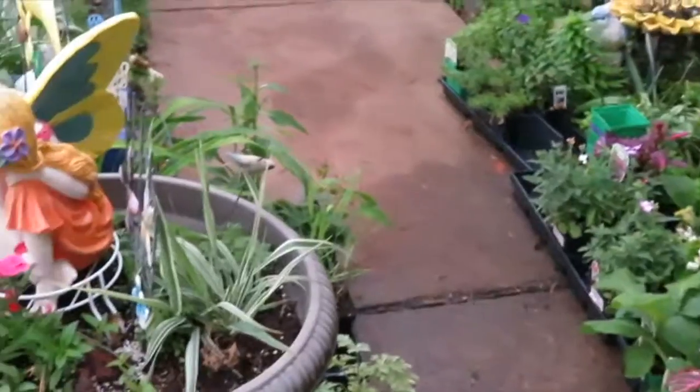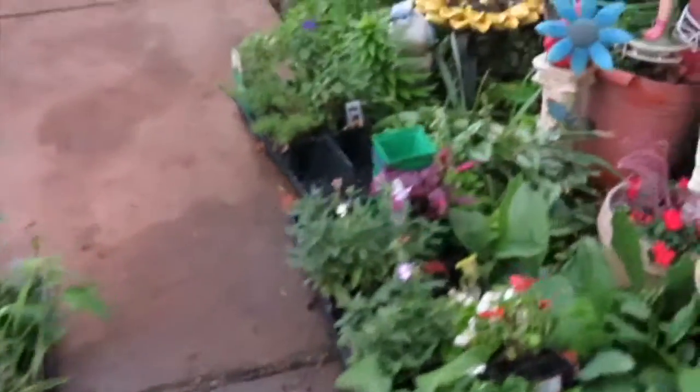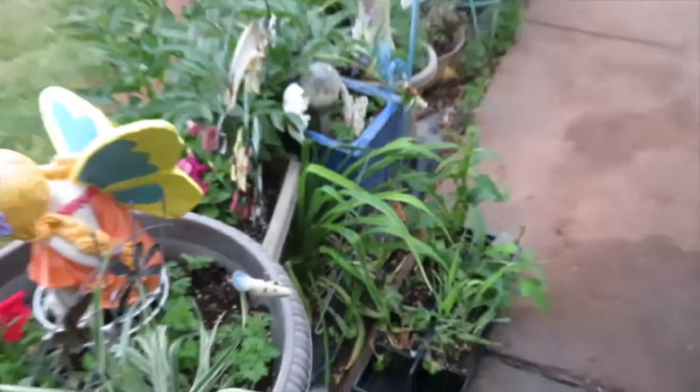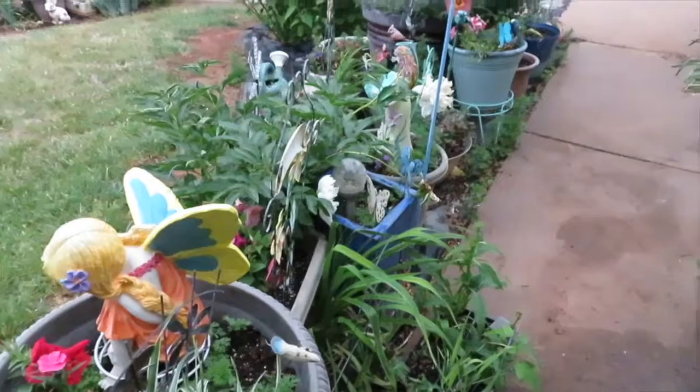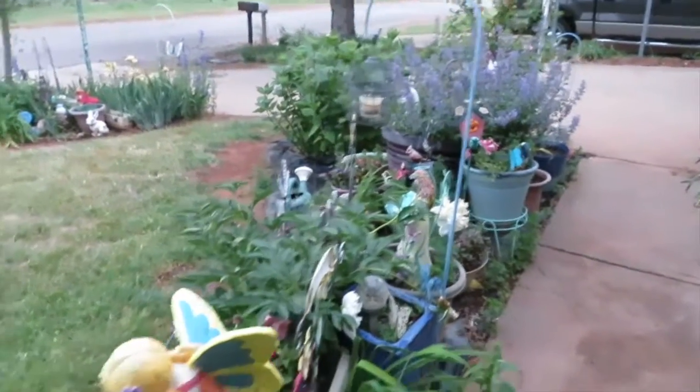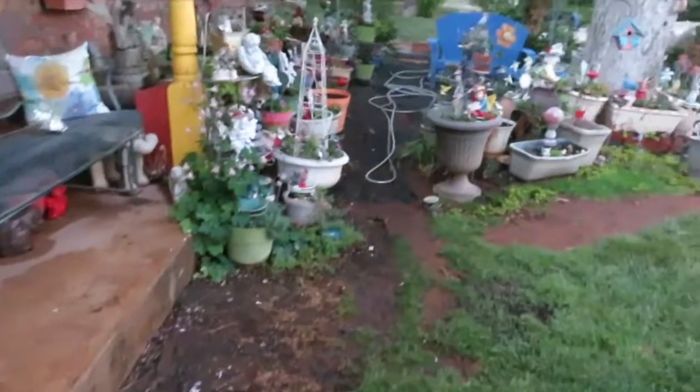Hopefully, and I didn't get any of my perennials in the ground, so hopefully I'll get that done sometime this week. I would say tomorrow, but chances are that's not going to happen tomorrow either, but possibly it will. So it is coming together.